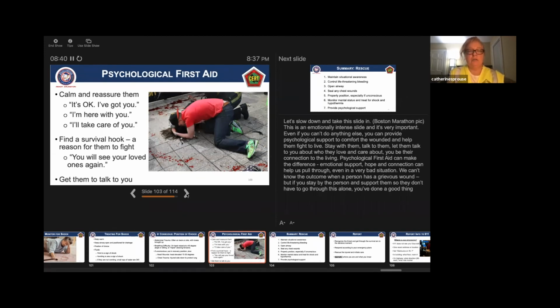Stay with them, talk to them, let them talk to you about who they love and care about. You be their connection to the living people that they love. Psychological first aid can make all the difference. Emotional support, hope, and connection can pull us through, even through really bad situations. And we can't know the outcome when a person has a grievous wound. There's no way we can see the future. But if you're able to stay with the person and support them so they don't have to go through this alone, then no matter what happens, you've done a good thing.